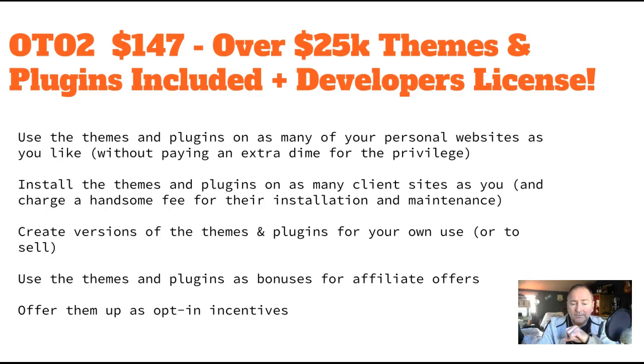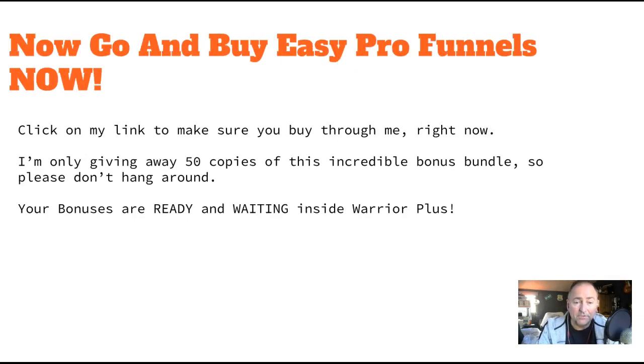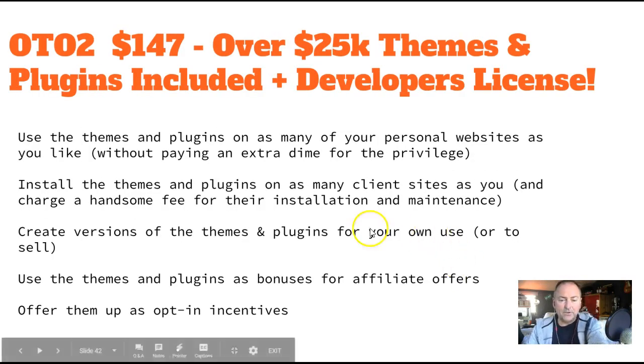Use the themes and plugins as bonuses for affiliate offers. Offer them up as opt-in incentives. You can even create versions of the themes and plugins for your own use or to sell. And that, for me, is like where the real juice is. So let me just show you. I'm just going to pop out of here and show you this one second.